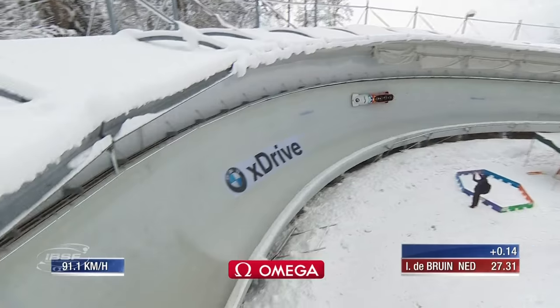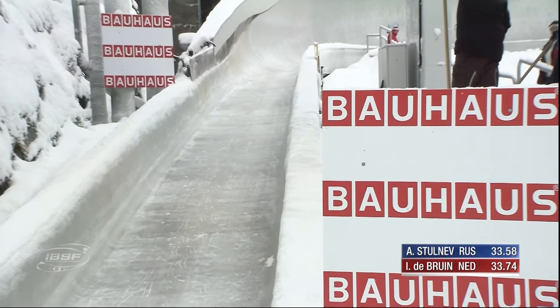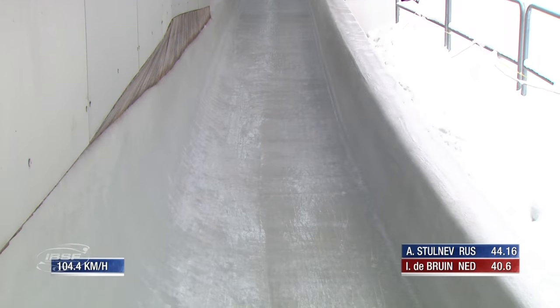You can see these four-mans are coming a lot straighter, and 91.1, that's a half a kilometer down. I more keep track of the speeds than the times. The speeds will tell you everything on this short 1,400-meter or 1,300-meter track.